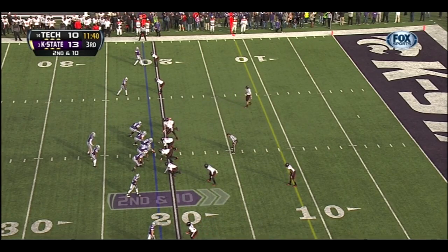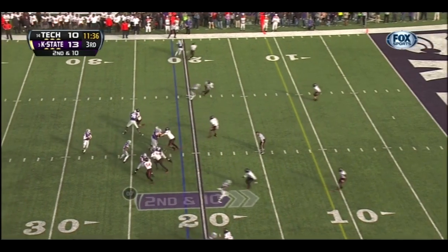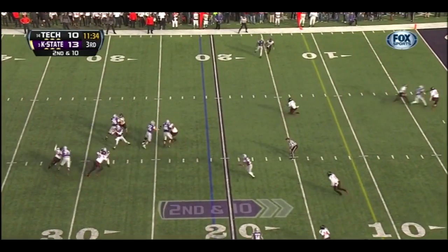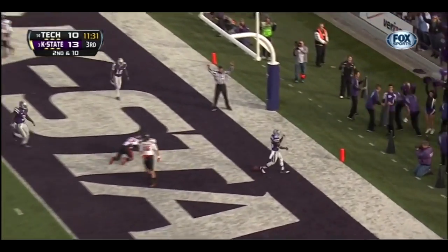Second and 10 of the 21. Klein. All day to throw. Touchdown. Tremaine Thompson.